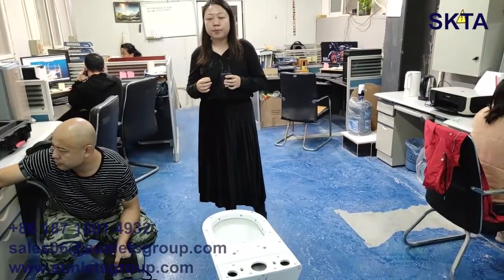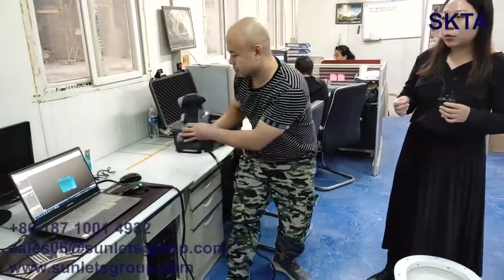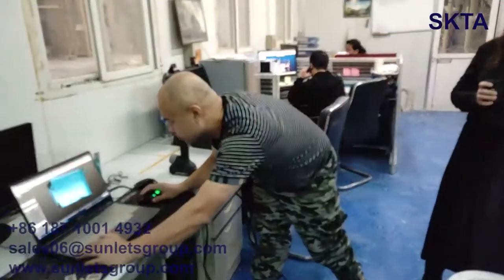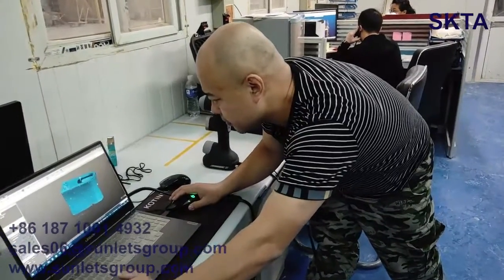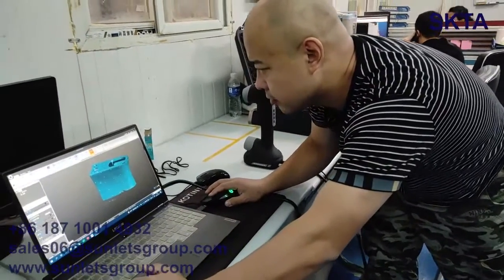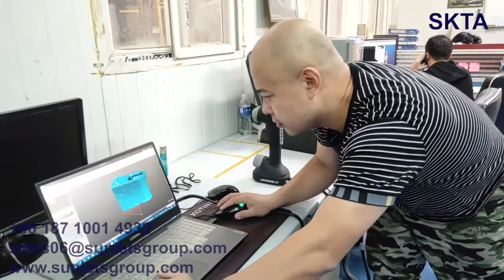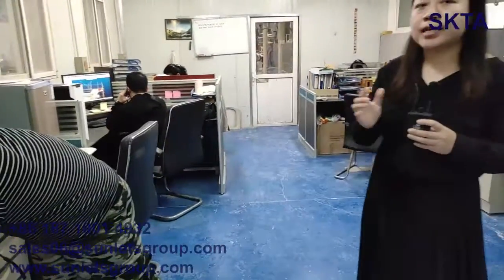We make the best standard models. We make the master model, and from the master model we make the working models. The working models are used to do the green body, and for the green body we do the casting, firing and burning until the first products are finished. This is our whole development process.